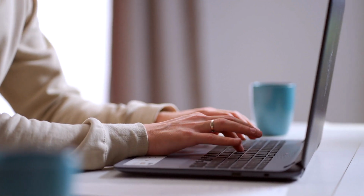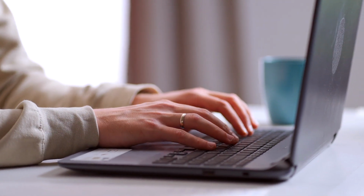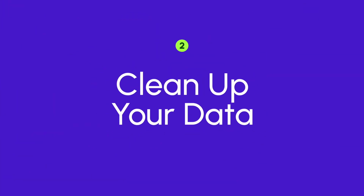Consider taking a few moments every day to learn new shortcuts and practice it in your daily routine. Now, you probably won't turn into a hotkey wizard overnight, but you'll probably save a lot of time in the long haul. Number 2 is clean up your data before entering it.